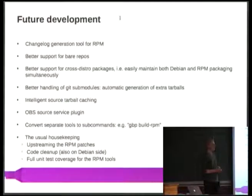And then also some ideas of submodules to be able to create more than one tarball, and source tarball caching. Then I also have in the works an OBS source service plugin that the OBS server could use to run Git-buildpackage to easily fetch the right version of a package and build it. And then the names of the commands are not that nice, so I'd like to have a nice subcommand interface, so gbp build and gbp import.